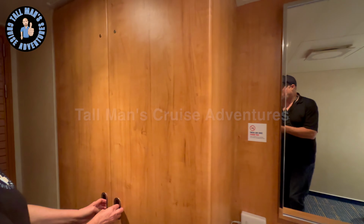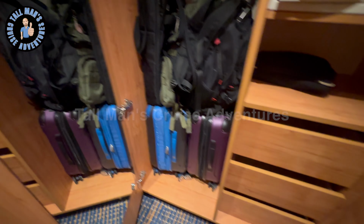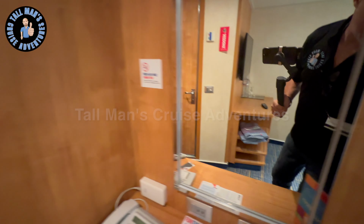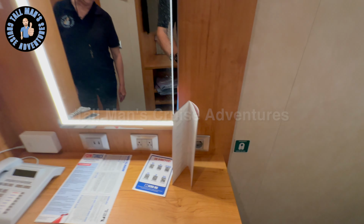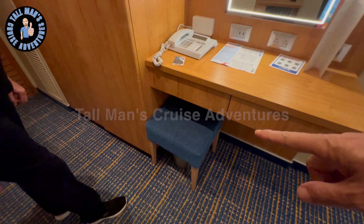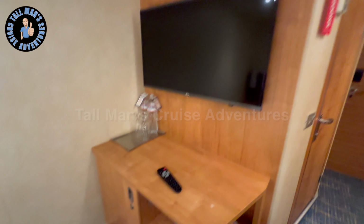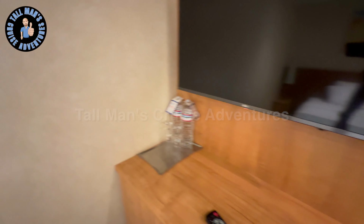When you first come in, you have two closets. One side is hanging. The other side here is drawers, shelves, and a safe. And further in here, you have your desk area with a lighted mirror. From a power standpoint, there's one European, two US, two USB, and a little stool right there. Okay, there's a hair dryer. And there. On this side is your TV. You have your mini fridge underneath here, some shelves, water, and all that stuff.